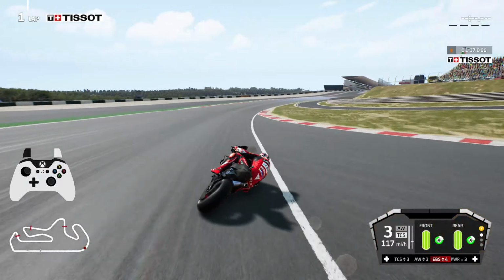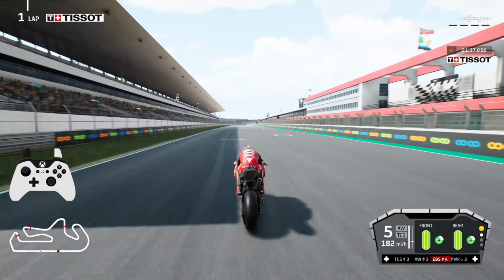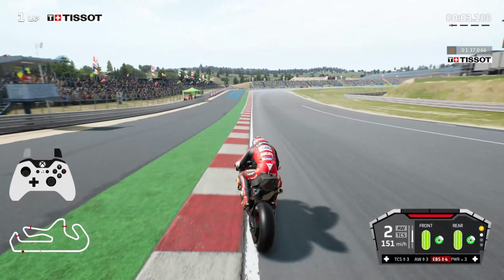And now we have the full lap of Portimao. So you can see now as you come over the rise, we'll just grab a handful of rear brake just to keep the front end down. If the front wheel comes up, anti-wheelie comes in, kicks off a bit of power, and you lose your drive. So you can see how much rear brake we use across the hill.